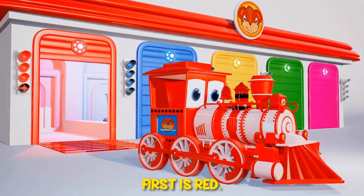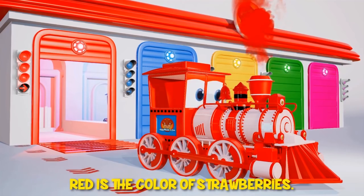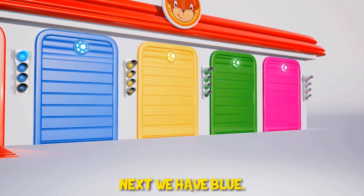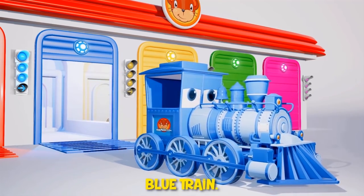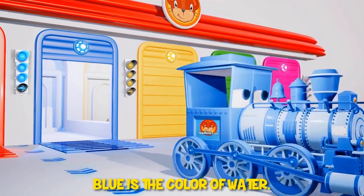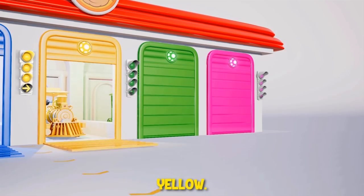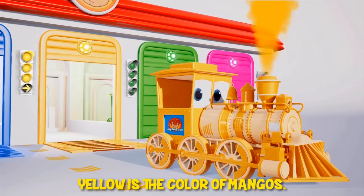First is red. Red. Red train. Red is the color of strawberries. Next, we have blue. Blue. Blue train. Blue is the color of water. Next, we have yellow. Yellow. Yellow train. Yellow is the color of mangoes.